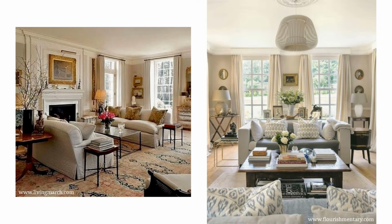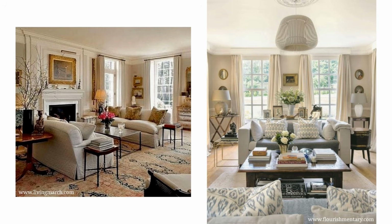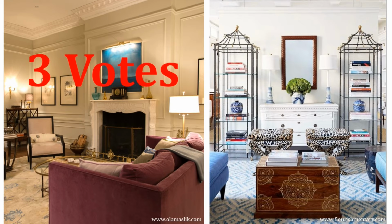And finally, for accessories, both styles use a lot of books, flowers, candle holders, Asian and traditional style vases, and ceramic sculptures. So not a lot of difference, although I would say that you might see a more pared down approach more often in the new traditional style. So since I lean more towards minimalism than maximalism in my own interior design, I've got to go with new traditional.